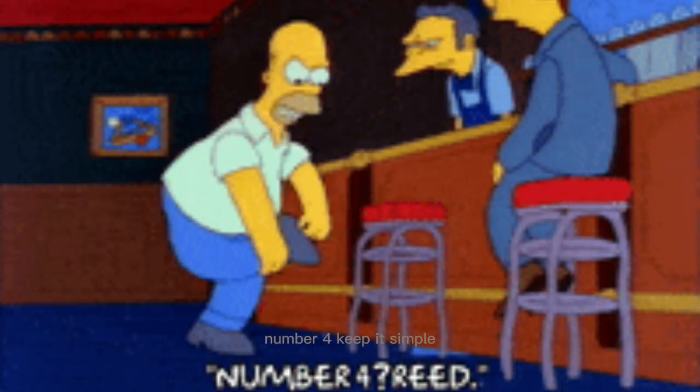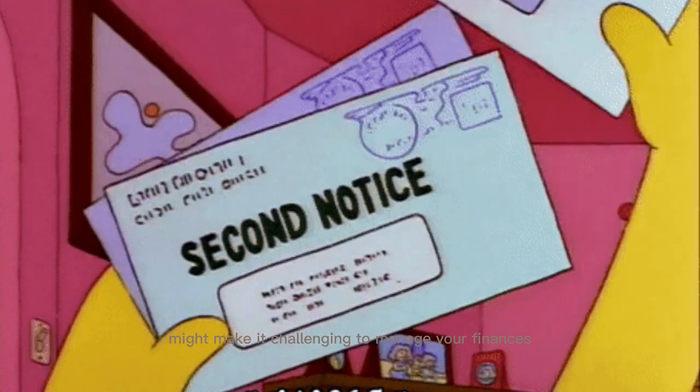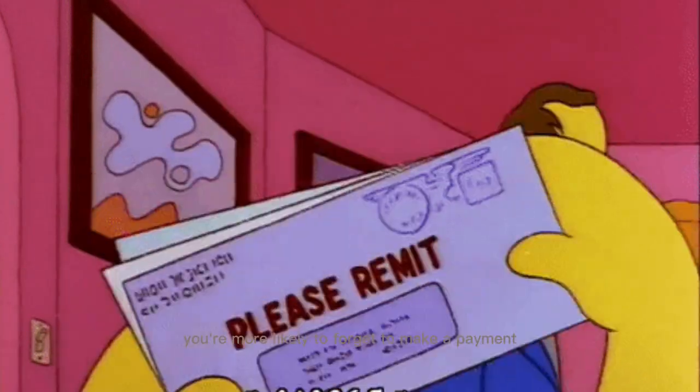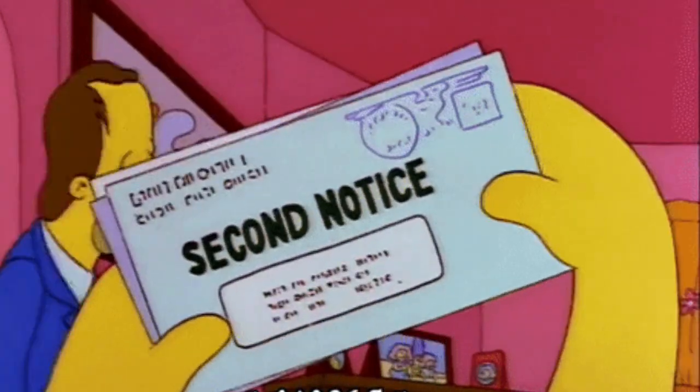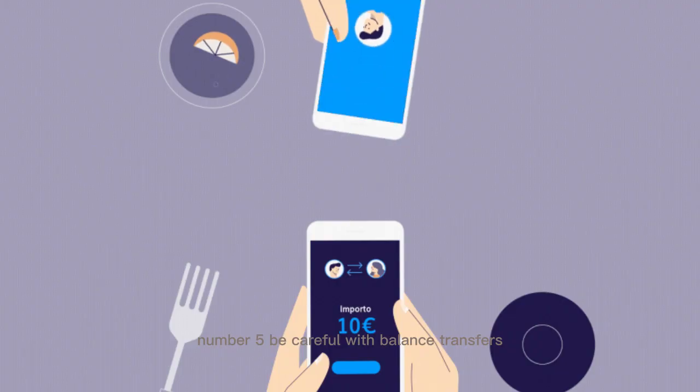Number 4, keep it simple. Having too many credit cards might make it challenging to manage your finances. You're more likely to forget to make a payment. Number 5, be careful with balance transfers.